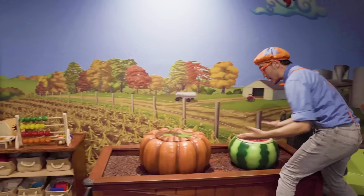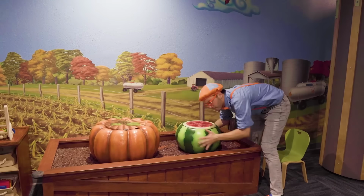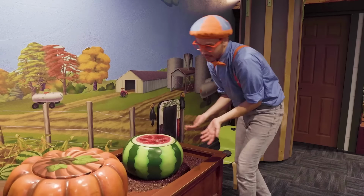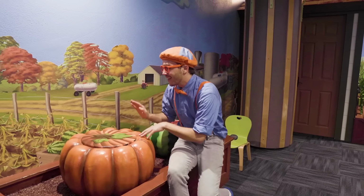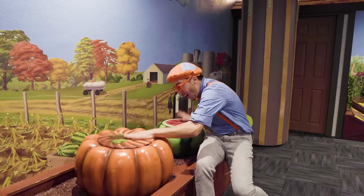These are really, really big. There's a watermelon and a pumpkin. And the pumpkin's my favorite color, orange. I wonder what these are. Whoa! Did you hear that? Yeah, this isn't a watermelon, it's a watermelon drum. Well, that means that the pumpkin's a drum too. Whoa, they sounded really cool. Whoa, those are awesome fruit drums.